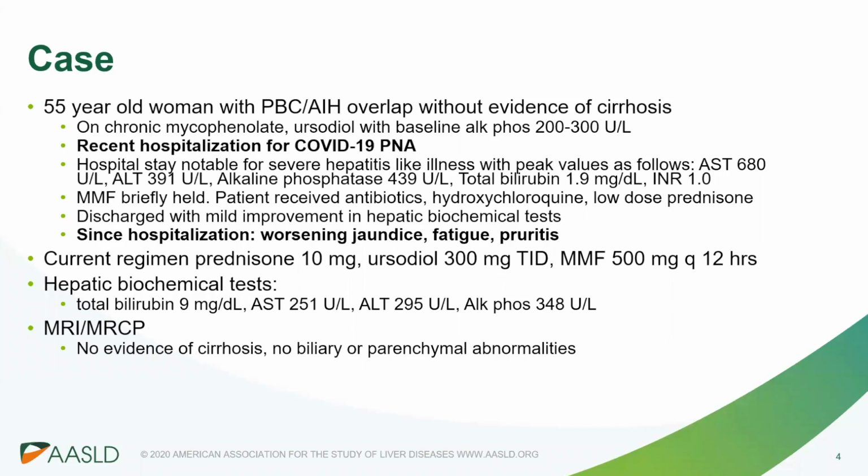Our patient is a 55-year-old woman with a long-standing history of PBC autoimmune overlap syndrome without cirrhosis. Her disease is well controlled on mycophenolate and ursodeoxycholic therapy, with baseline alkaline phosphatase ranging 200 to 300. She was hospitalized about 1 to 2 months prior with COVID-19 pneumonia. During that stay, she had a severe acute hepatitis with peak AST of 680, ALT of 391, alk phos of 439, and T-bili of 1.9.